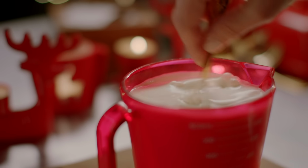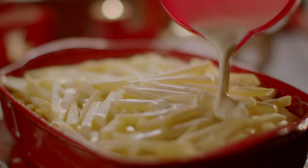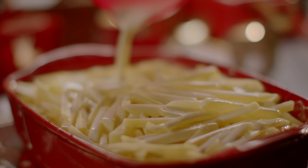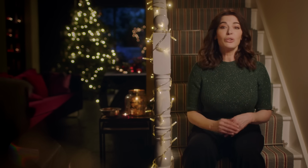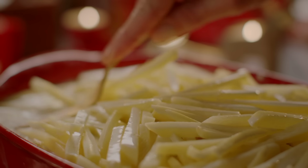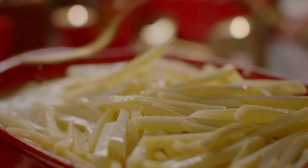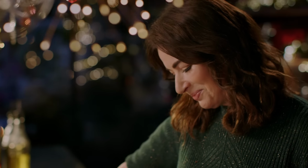I mix together 300 ml of double cream and 300 ml of full-fat milk and pour this as gently as I can over the gratin dish. The mother of a Swedish friend of mine refers to this as the light version because I don't use all double cream. The potatoes won't be completely submerged in the milk and cream, but I press down on them a bit with a fork just to give them a light coating.